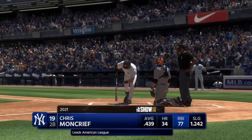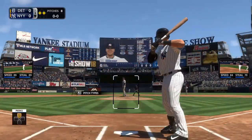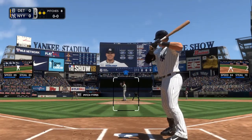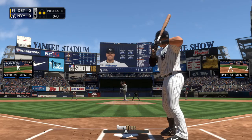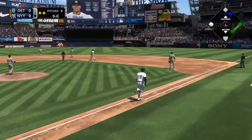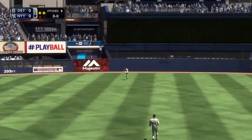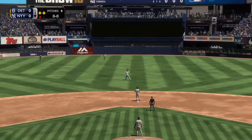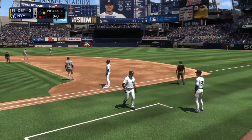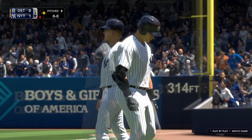Digging in, the switch hitter, number 19, and a chance to add to his league-leading RBI total right here. Here's the first pitch to him. Lifted into the air out towards center field. Trout has a read on it. He's there to make the catch, and here comes the runner from third as this should get him on the board. And the run will score as the Yankees grab the early 1-0 lead.